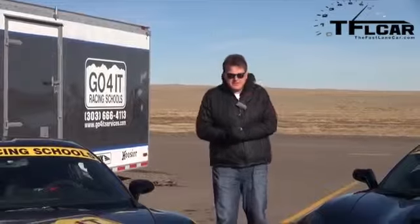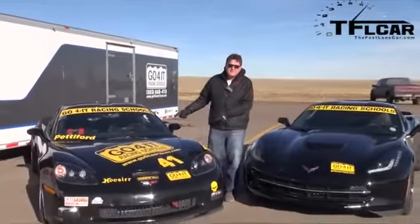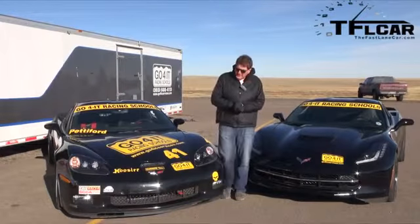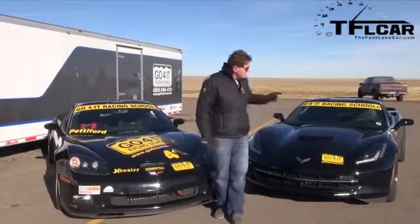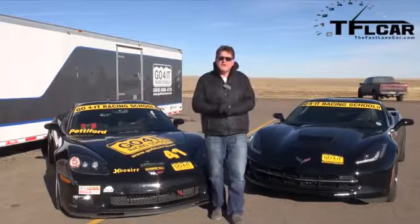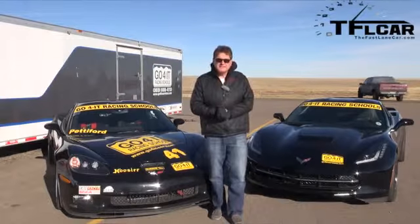Now, to be fair, this is going to be a very interesting comparison indeed, because the C6 Corvette to my right is race prepped. In other words, it's got race headers, it's got race suspension, it's got all the go fast bits that make this a very fast race car. The C7 to my left, that is bone stock except for race tires. So, which one do you think will be faster? Which one is your money on?